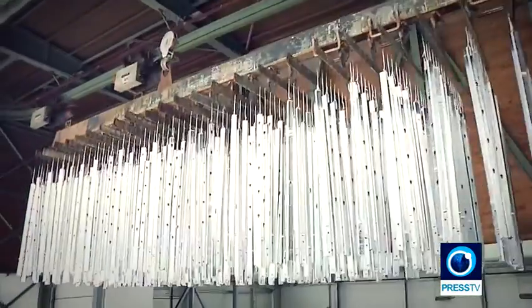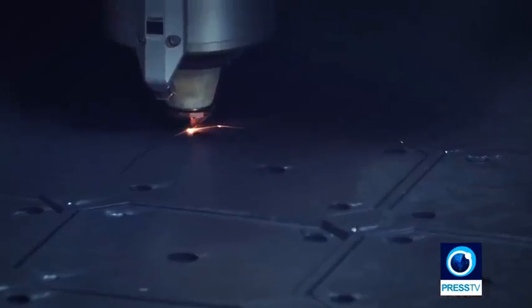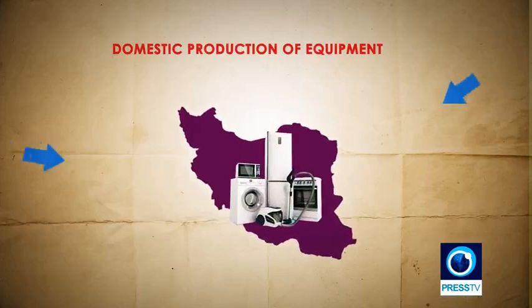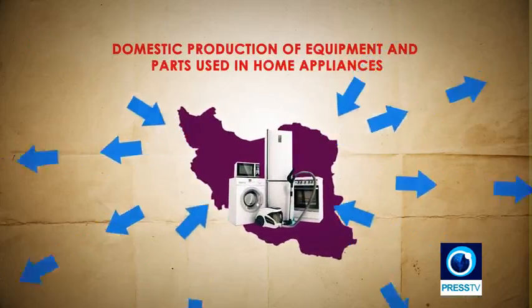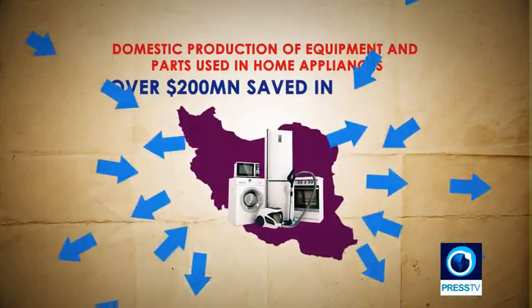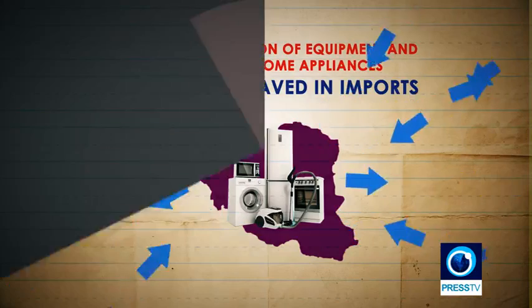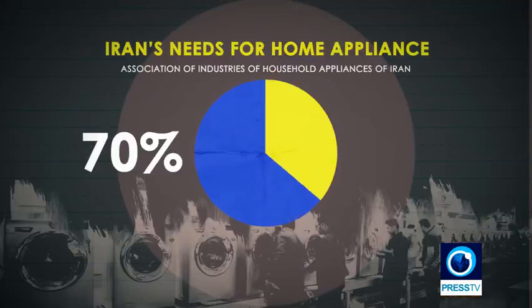Iran's manufacturing sector is made up of numerous fields of activity. It can range from automobile production to home appliances and other technologies. Domestic production of equipment and parts used in home appliances has saved Iran well over $200 million in imports. The home appliance industry is still developing, and now it has the knowledge to produce and supply around 70% of the country's domestic home appliance needs.